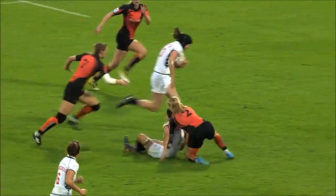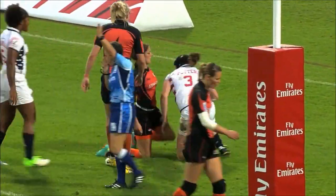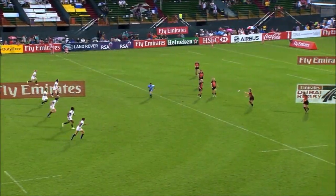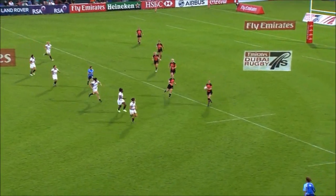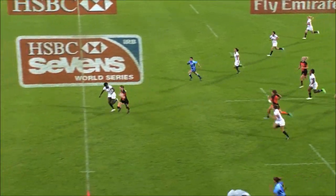Another basic area. He has a chance for the US, and they're going to get the first try then. Gillian Potter it is who goes in. Linda Franson there taking the quick tap. Oh, a bit of space found. Now he has a real opportunity.